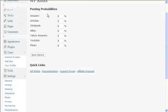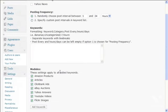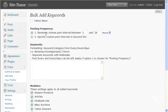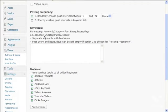So this is one way of avoiding a footprint, because you can randomize the type of content on there. You may have no YouTube on one, you may have Yahoo Answers on another, or vice versa. You've got bulk add as an option down here. This is basically where you can add a large number of keywords and pick which modules they come from. You can see here that this is the format for what you need to do. So you put your keyword, semicolon, the category, semicolon, how many hours or days, and then whether it's hours or days. So you can do that.